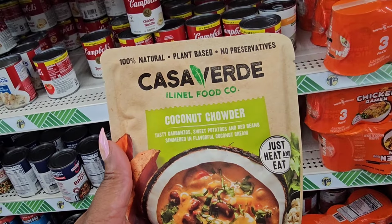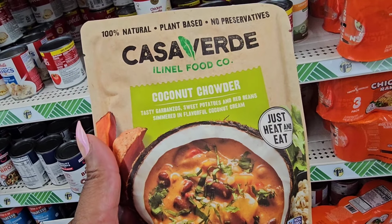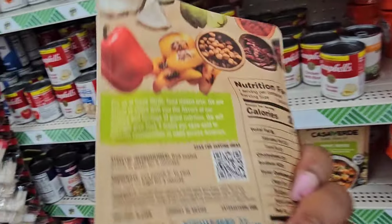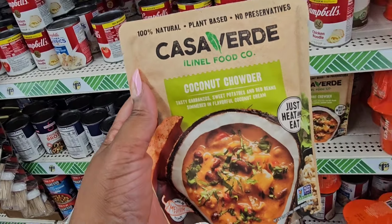This looks real good, guys. 100% natural, plant-based, no preservatives. Casa Verde coconut chowder. Tasted garbanzos, sweet potatoes, and red beans simmered in flavorful coconut cream. Just heat and eat. I don't know. This looks good, guys. Really, really looks good. I'm going to get one and try.